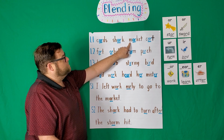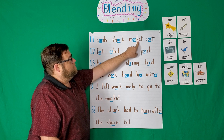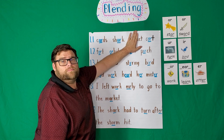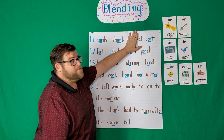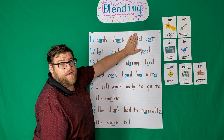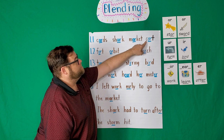Sound. Sound. Blend and hold them together. Let's just blend that first syllable of the word. Blend. Let's cover it up. Sound. That second half of the word says et, so let's put them together. Mark. Et. Put it together. Market. Excellent. Last on our R-controlled A sound.